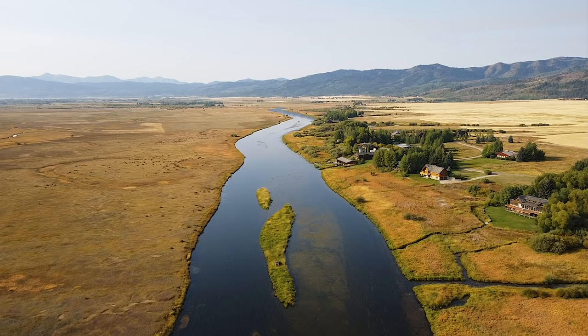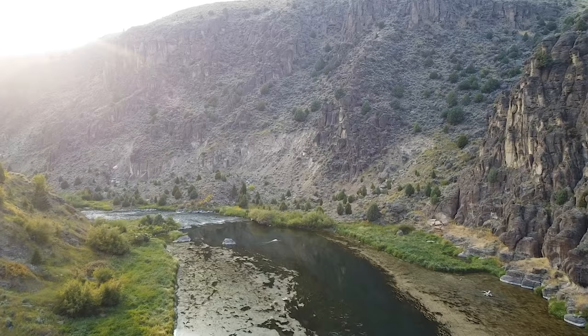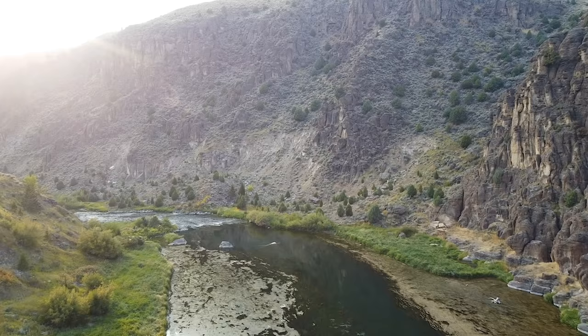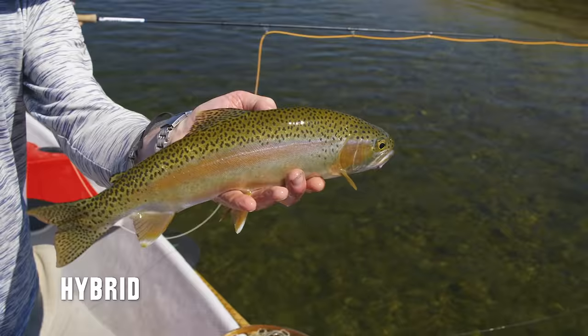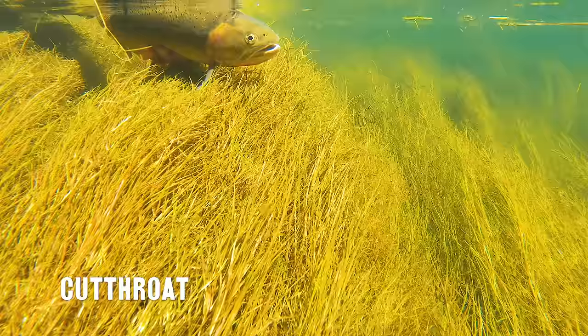Welcome to Teton Valley Lodge in the heart of Yellowstone Teton Territory in eastern Idaho. We are up for an unbelievable adventure exploring all the rivers that this lodge has access to. We're looking at brown trout, hybrids, and of course, the world-famous cutthroat trout this region is known for. We're going up and down, all over the place, in search of giants. This is coming up next on The New Fly Fisher.